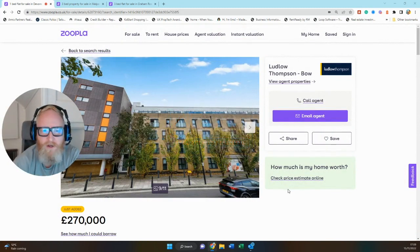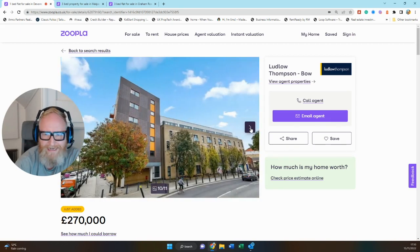in London on Zoopla. So starting off with our first pick, which is under £500,000, and this one bed on the market with Ludlow Thompson really caught my eye. Located in Bow, quite near Devons Road DLR, in what looks like a relatively new build modern block. Looks like it's been built in the last 10 years.